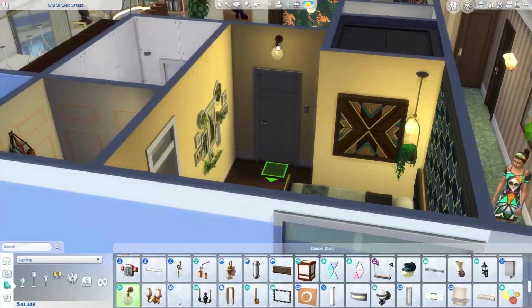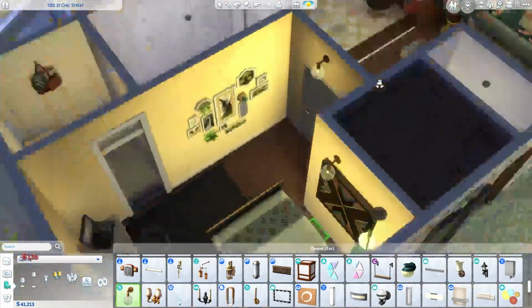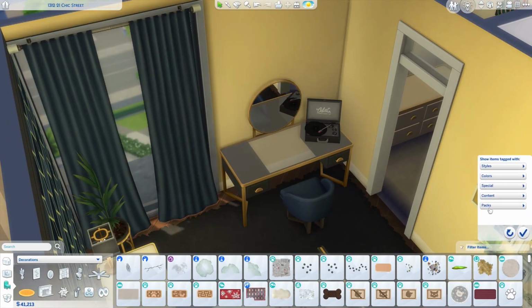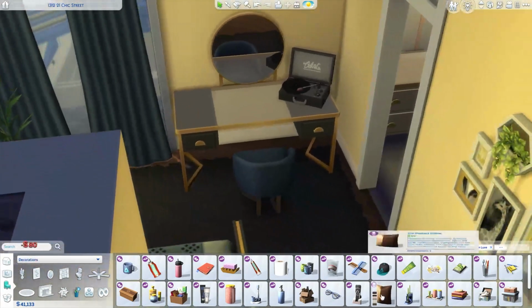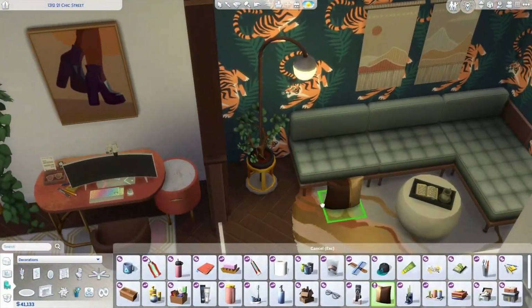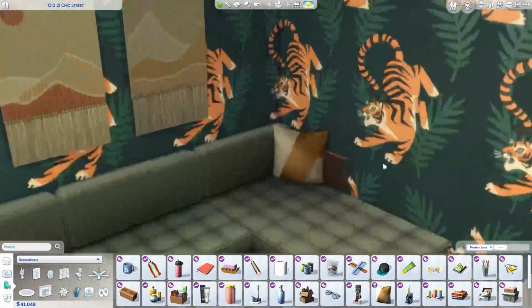I repeat the thing from the outside and place a light on the inside. And now a bit more purposeful clutter. Blue glasses. Oh right, the pillows. Wait, I forgot about the pillows. This is what happens when you wait forever to make a video on a new kid. You forget things. I like the pillow there.